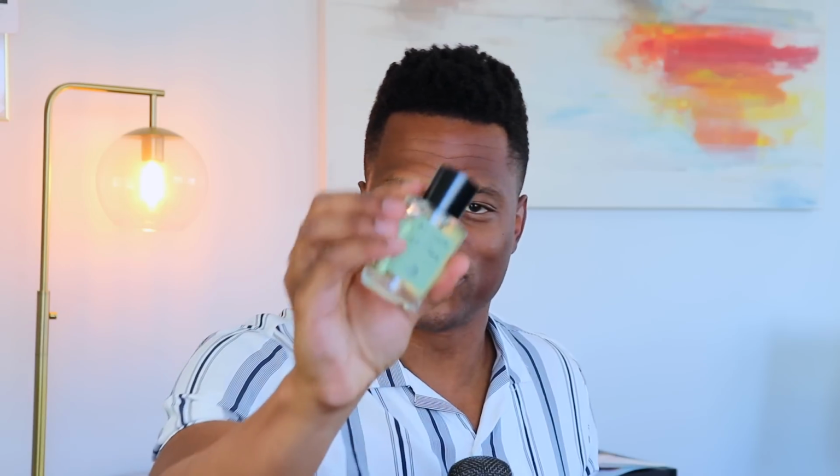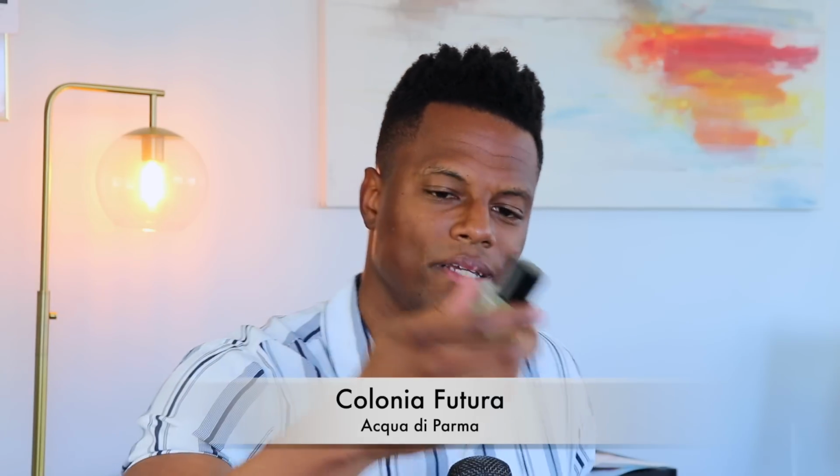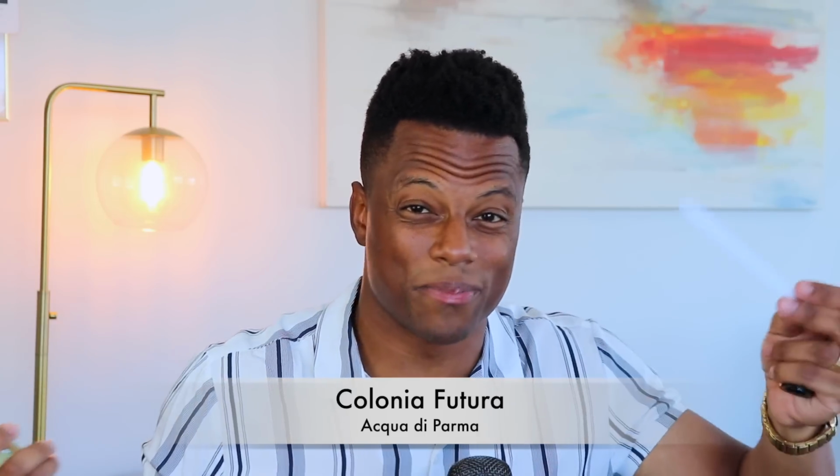So here's our bottle. You'll see it in the B-roll up close in a second, but just like all the rest of the bottles, nothing super special, but definitely iconic. This is the 50 milliliter size. This is a newer release from the last few years, which I never smelled, so let's see.